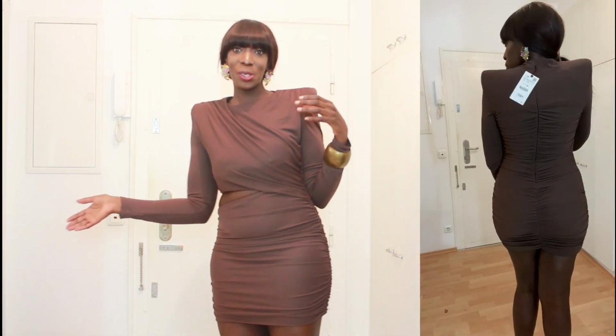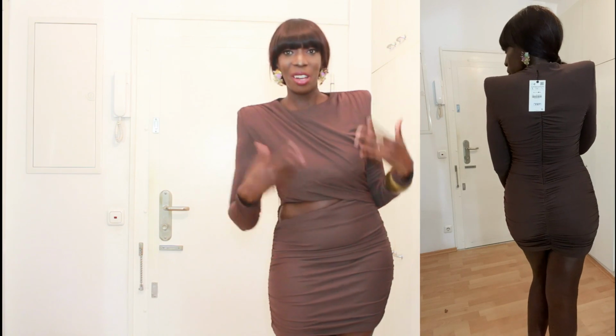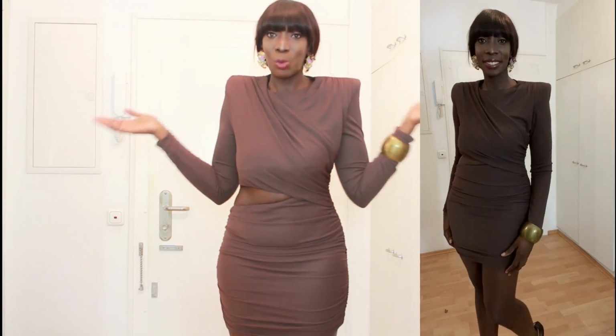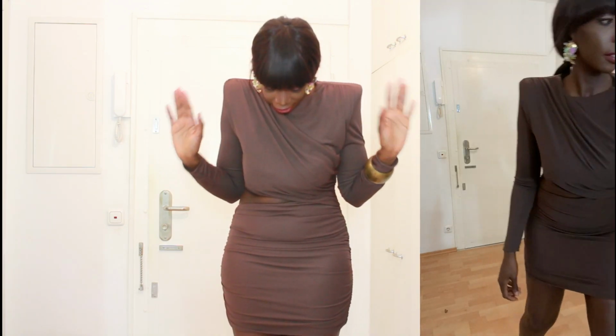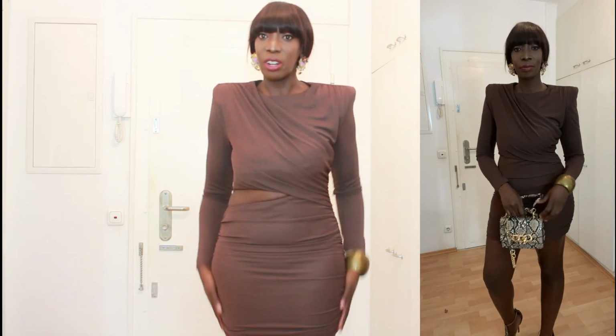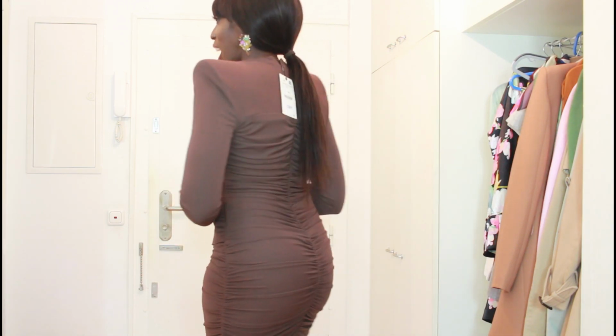This is one of those dresses that just speaks for itself. I love the color. I love the brown on my skin. I love this cut over here because even if you have a big tummy, it doesn't really show. The shoulders, I love everything about it. It's just one of those. And I think, thank God I got it in a large because I feel like a medium, I would have struggled around the hips. But this large is just sitting where it's supposed to sit. And yeah, I love it.